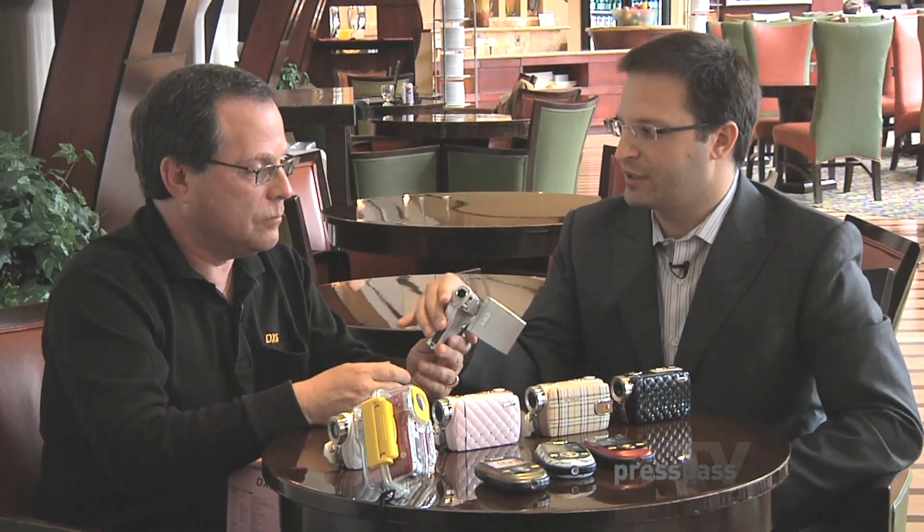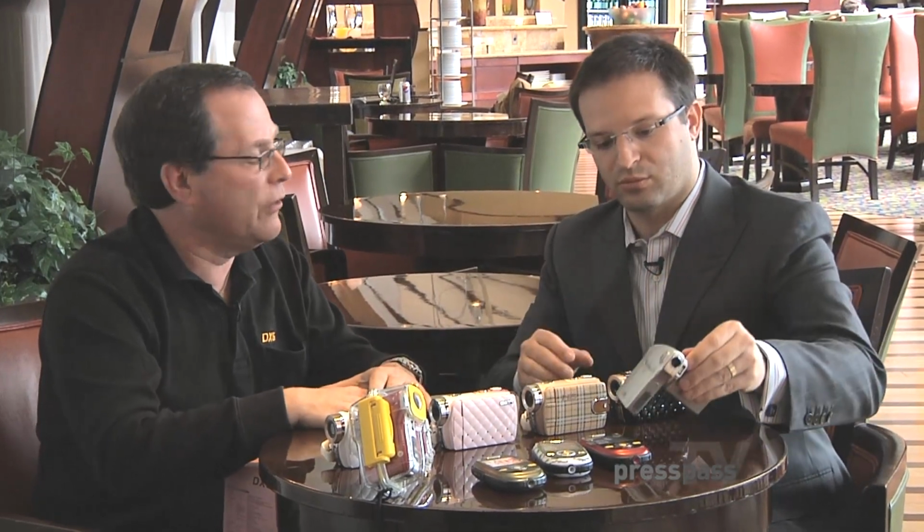What's the price point of this camera? This one is about $169. It's not bad. And it's a really great camera, and it really can be an everything camera for most people. It's a high-end camera, shoots high-end video, but it can be for everything.